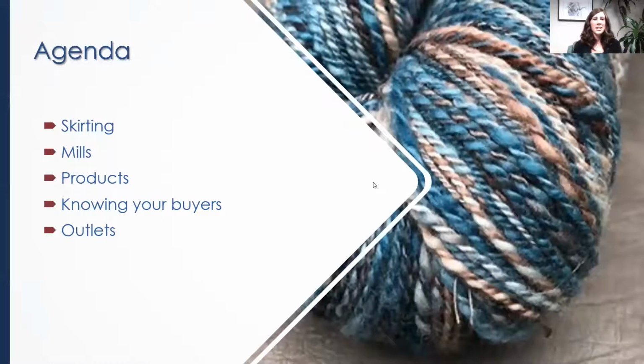So the agenda for tonight, last night we talked about producing beautiful, clean, consistent, good staple length fleeces that are really important for the niche market. Tonight we're going to head off from there and talk about skirting, mills, and finding a mill and working with them, products that you might be able to sell, knowing your buyers, and then where to sell that wool. So we have a lot to cover, so we're going to move kind of quickly, but remember that this is all recorded.